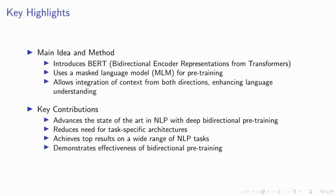Now, turning to the key contributions of BERT, it's important to highlight how it advances the state-of-the-art in natural language processing. By leveraging deep bidirectional pre-training, BERT not only sets new benchmarks across a wide array of NLP tasks, but also reduces the reliance on heavily engineered, task-specific architectures. This demonstrates the profound effectiveness of bidirectional pre-training in improving language models. Through these advancements, BERT has significantly pushed forward the boundaries of what's possible in natural language processing.